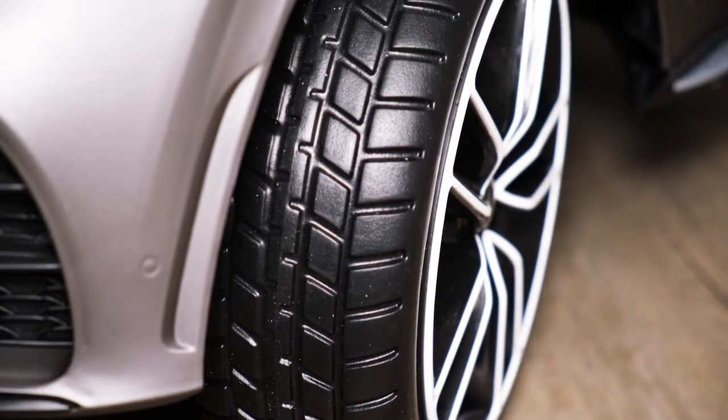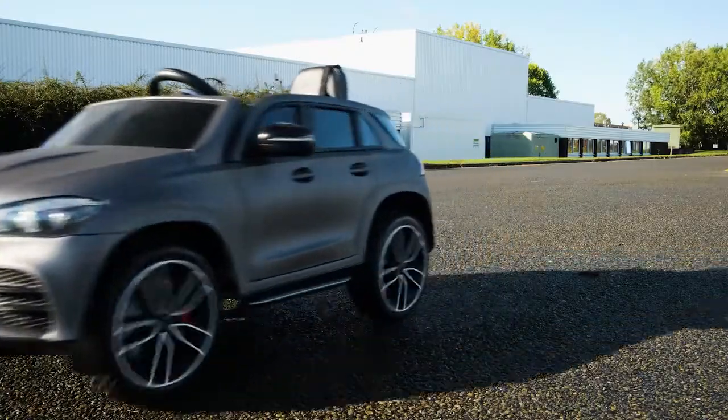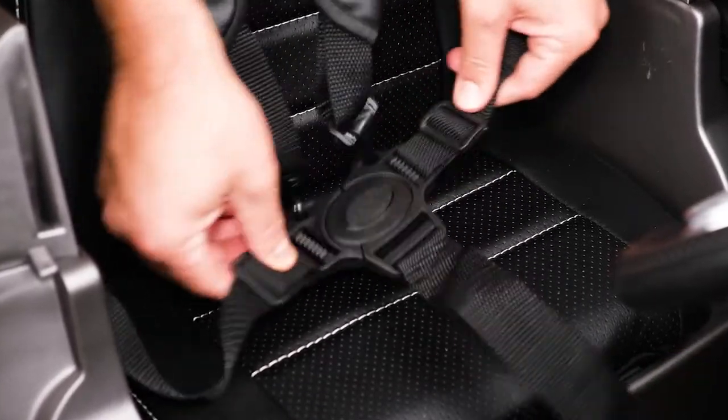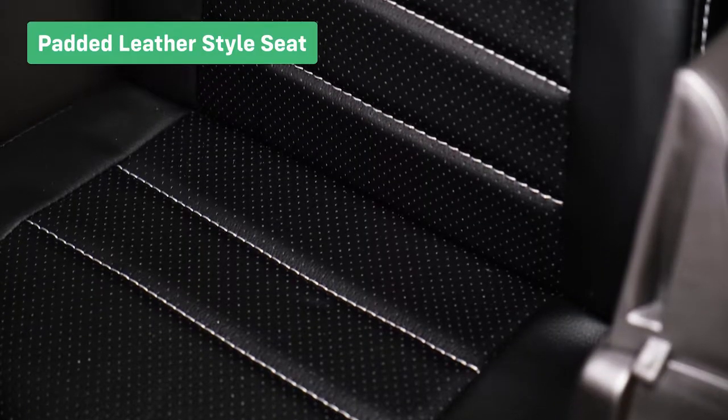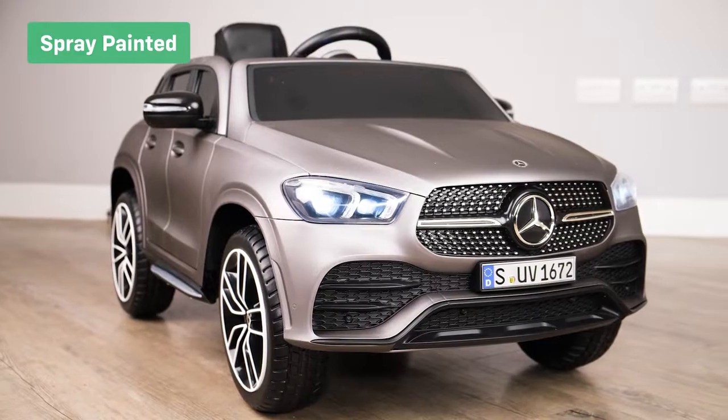Soft EVA tyres make the ride more comfortable for your child whilst giving the car more grip. The 5-point safety harness gives you peace of mind that your child is completely safe. Padded leather style seats. The spray-painted finish is like no other car on the market.